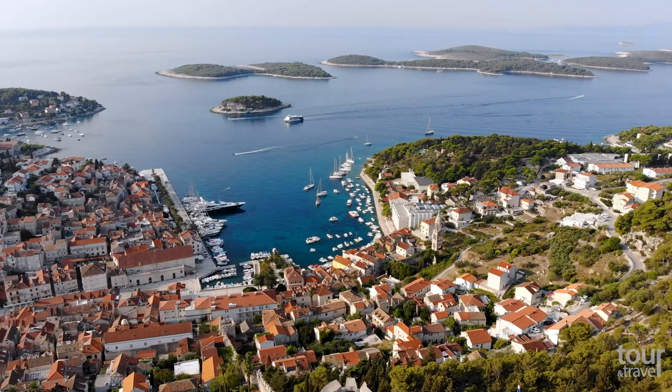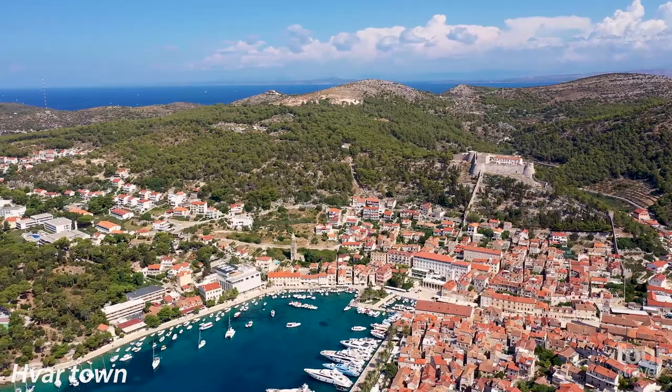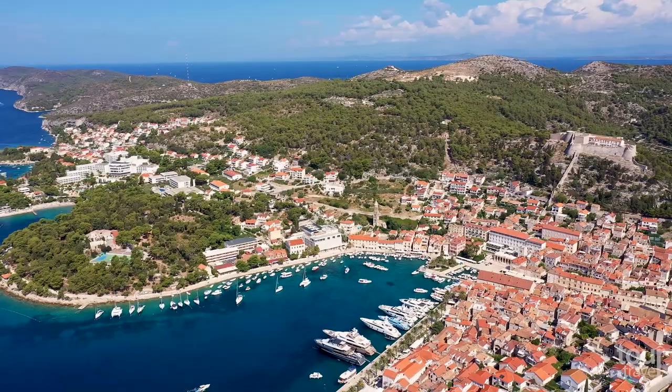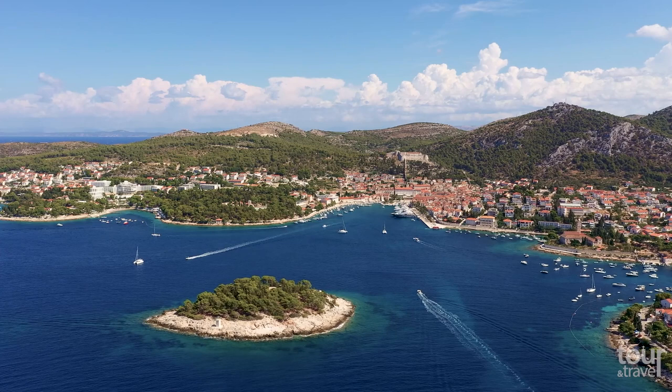Number 3, Hvar Town. Hvar Town is the largest settlement on the Dalmatian island of the same name. It is in an enchanting bay surrounded by high hills with breathtaking views. The city has a long and vital history as a center of commerce and culture on the Adriatic. Part of the Venetian Empire from the 13th to the 18th centuries, the village was a substantial naval base.